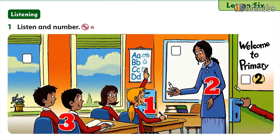4. We've got a big whiteboard in our classroom. 5. There are two windows in the classroom. 6. There is one door. On the door is a poster. It says, "Welcome to Primary 2.